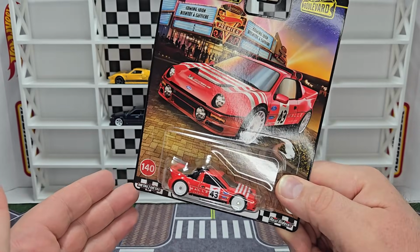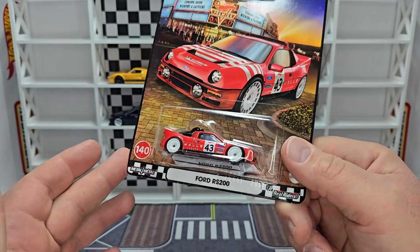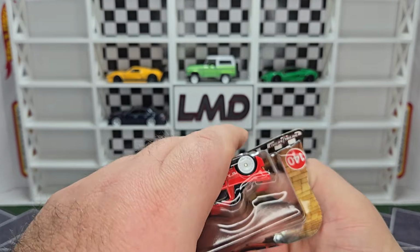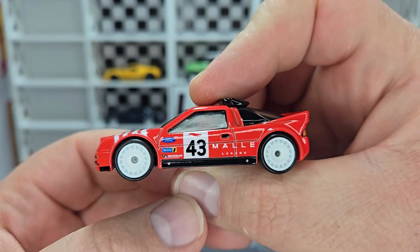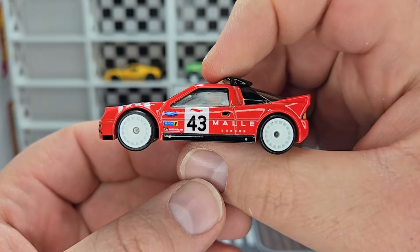I really like this casting. This is a fantastic casting. I really like this one a lot. Ford RS 200. But let's be honest, not a lot of love for just rally cars in general from the Hot Wheels community, at least in the U.S. This one is definitely the weakest link in there. But of course, you're talking about 3 brand new castings in here, so it's a little bit unfair.